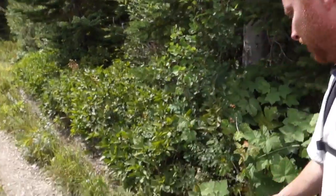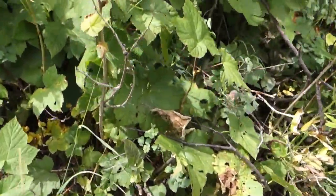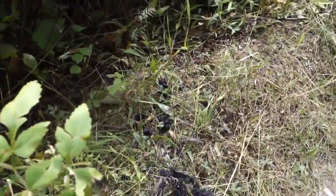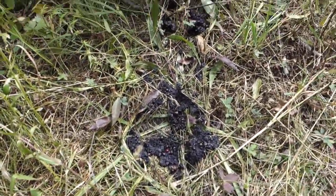All right, guys, we've been walking on this trail for quite a long time, and we're in the middle of grizzly territory here. As you can see, look at this. This is all bear scat right down in there. See that? We're gonna continue walking. Look at it. Here's more of it. They're eating blueberries, or the huckleberries is what they're eating.